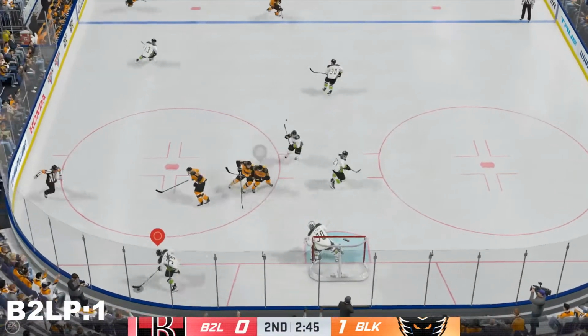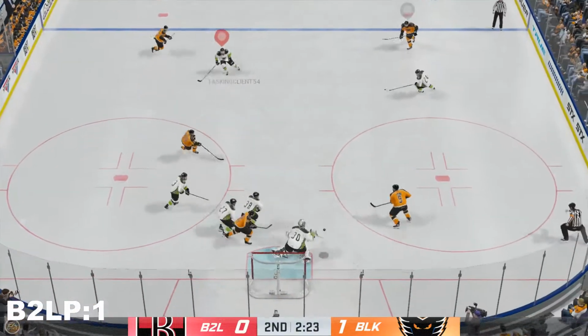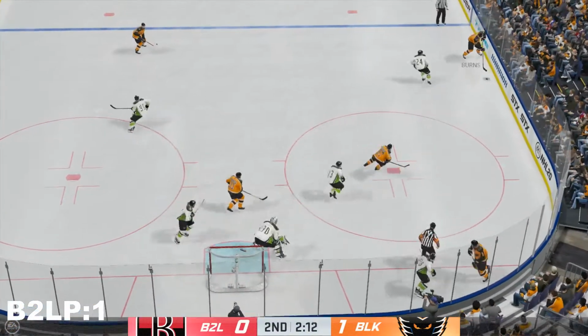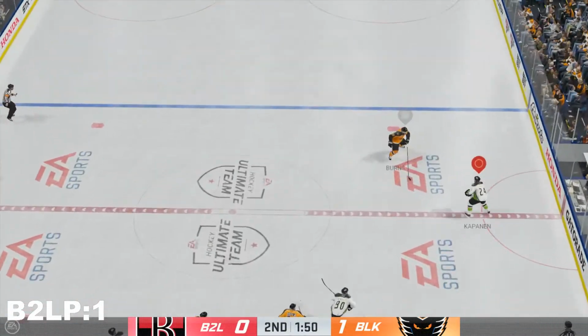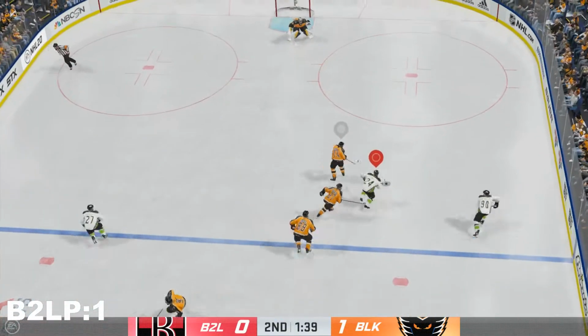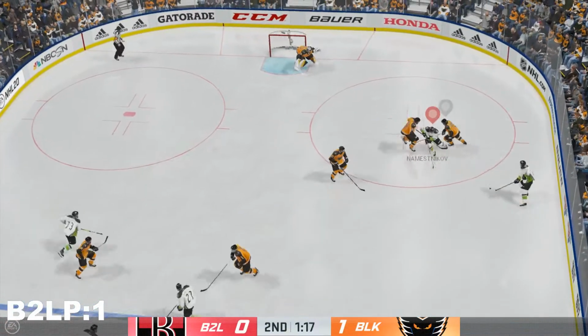As he hits Ferraro from behind. We look for Bonino, but the puck's turned over. Surprised my opponent didn't go for the backdoor cheese play. Kapanen, nice hit on the point. Nemestikov is going to find Kapanen. He's going to find a way past his D. Oh, we were looking for Nemestikov back on the play.